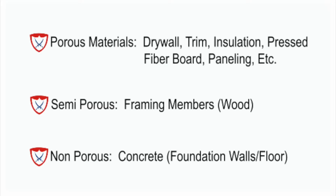Now I want to talk about what we do with mold remediation and the building materials. You've got porous material like drywall, trim, insulation. Those are items that we can't remove mold from, so those items are physically removed and then discarded. We also have semi-porous and non-porous surfaces. Semi-porous is wood. Non-porous are items like concrete. Those are surfaces that can be cleaned and remediated properly.